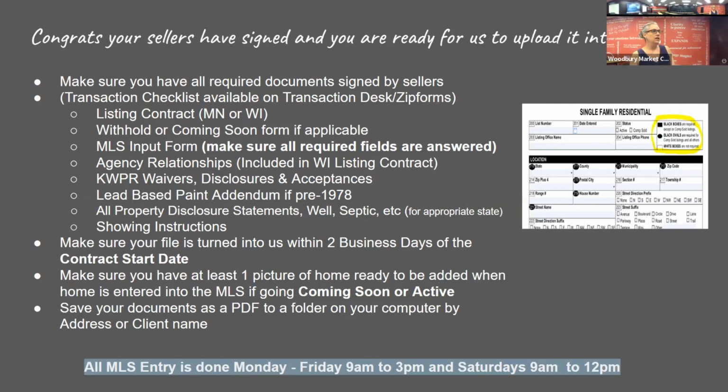Once you sign a listing contract, so whatever your contract date is, so if you sign it on the 15th, we need to have that to us and in the MLS within 2 days. So we would need to have it in the MLS by the 17th, whether it's withheld, coming soon, or active.